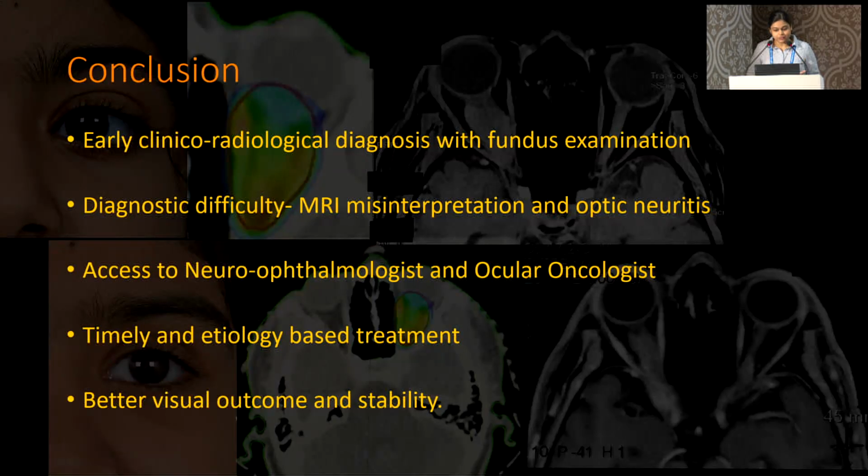So to conclude, gliomas and meningiomas can be diagnosed clinico-radiologically, thereby restricting surgical intervention only to cases of disfiguring proptosis and intracranial extension. So early diagnosis with fundus examination, requesting the correct MRI, precision reporting, easier access to neuro-ophthalmologists or ocular oncologists, timely and etiology-based treatment with EBRT thereby leads to better visual outcome and stability.